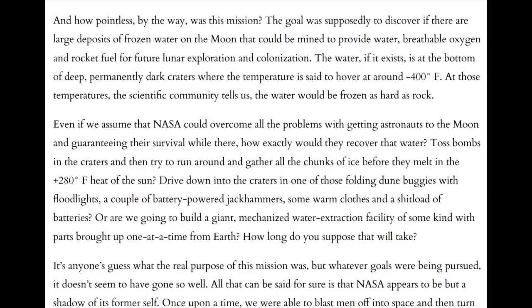The water, if it exists, is at the bottom of deep, permanently black craters, where the temperature is said to hover around minus 400 degrees Fahrenheit. At those temperatures, the scientific community tells us, the water would be frozen as hard as a rock. Even if we assume that NASA could overcome all the problems with getting astronauts to the moon and guaranteeing their survival while there, how exactly would they recover that water?